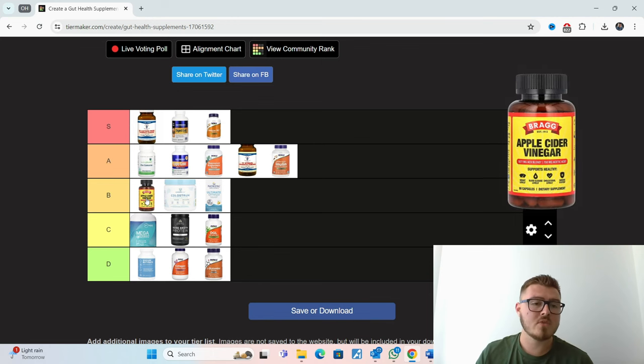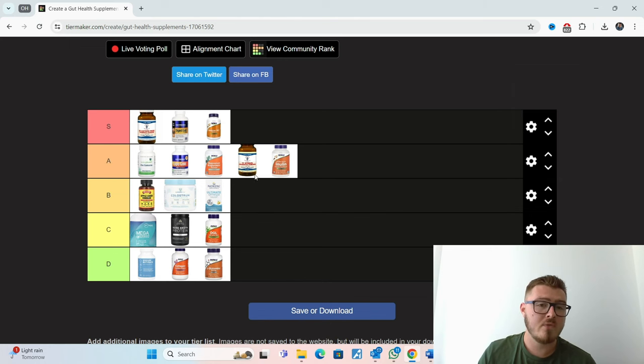In B tier, we've got apple cider vinegar supplements. Remember, apple cider vinegar itself would be up here in A tier.